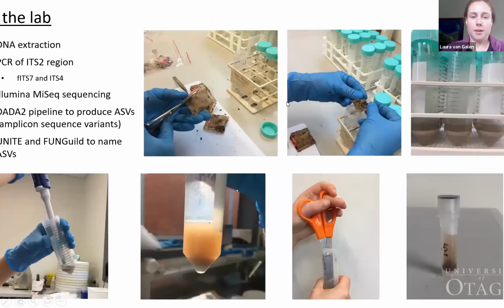And then back in the lab, we emptied out the sand and added a bit of sterilised water and shook them up. And then the hyphae and the sand floated apart. The hyphae floated on top of the sand, and I was able to extract that out and macerate it all up with sterilised scissors and then take a subsample for DNA extraction. And so then I sequenced the ITS2 region and sent them to Massey University for Illumina MiSeq sequencing. And so then all the raw sequences were returned to me of everything that was detected in those bags, and I used the DADA2 pipeline to produce these ASVs.